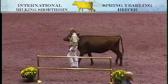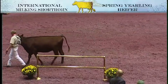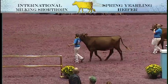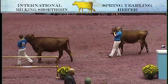And then fifth over sixth, the fifth heifer is just a little bit more of an uphill run, a little sharper over her shoulder, a little bit more width of rump than another balanced heifer that's coming out in sixth. Congratulations to our exhibitors.